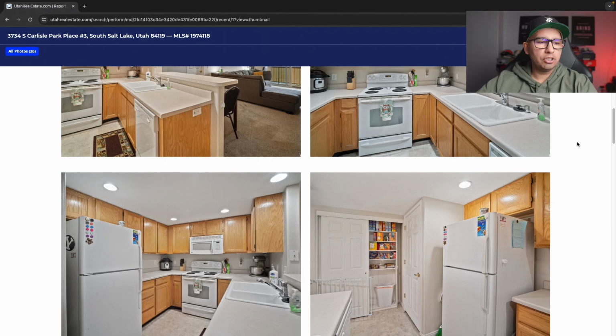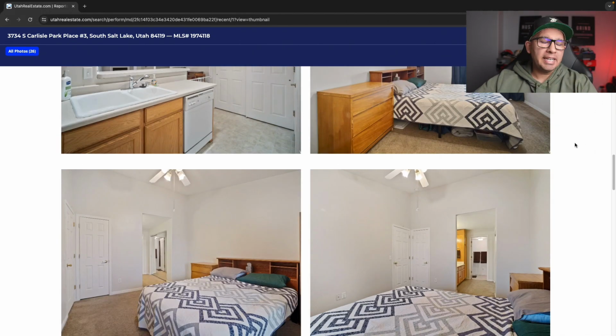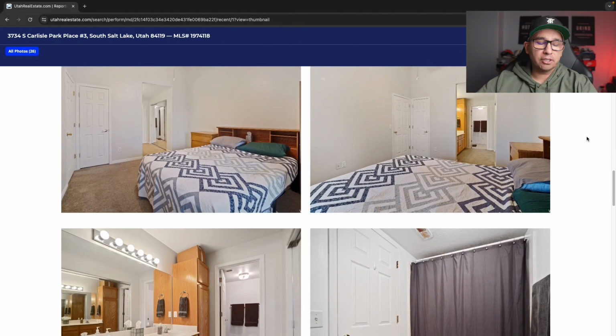Also, the appliances are a little bit outdated, but for $309,000, it's a fairly good deal for somebody that's looking to start out and get into their first home, or looking to start out in their first condo, which is a direction that I highly recommend if you're a single person, or it's just you and your significant other, and you're looking for something smaller. A condo is a great option for you to be able to start out and have your own place.